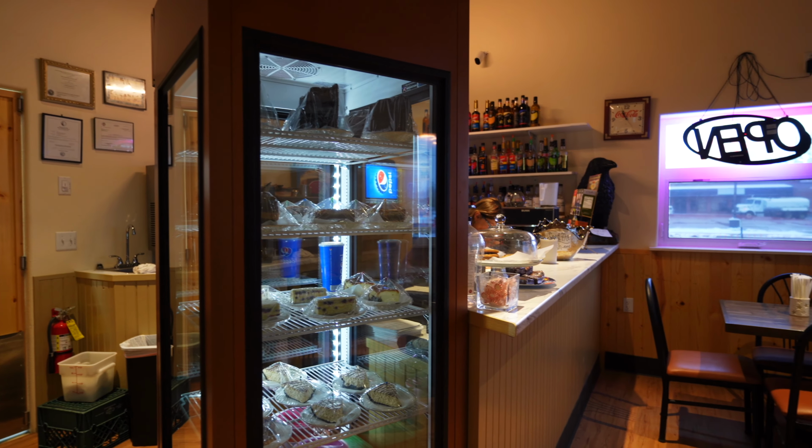So if you also like sandwiches, if you like a relaxed atmosphere where you can eat, food is pretty fast, it's pretty laid back in here. And it's definitely a place that you can check out in Fairbanks, and it's a pretty central location, so it's easy to get to.